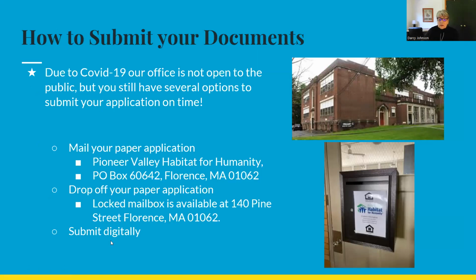Our address is Pioneer Valley Habitat for Humanity, Post Office Box 60642, Florence, Massachusetts 01062. You can drop off your paper application with copies of the required documents in our locked mailbox at 140 Pine Street, Florence, Mass. 01062. Look for the box labeled Pioneer Valley Habitat for Humanity on the middle floor near our office. There's a short set of stairs to access this box.